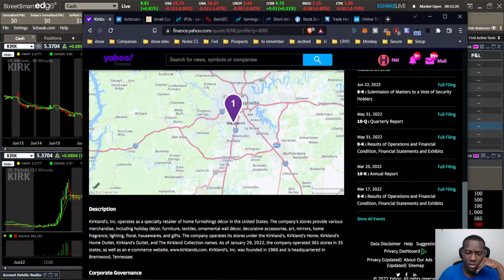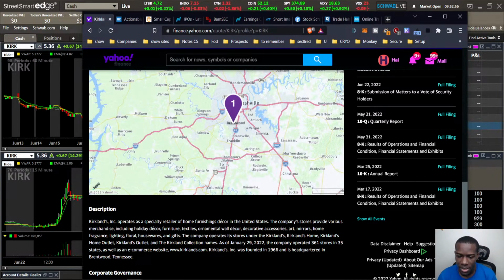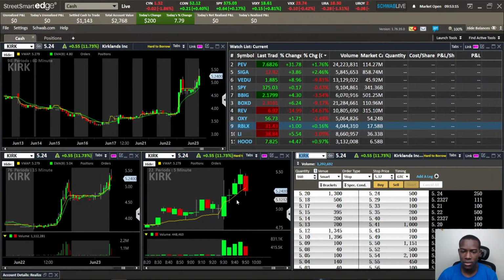Kirkland's Inc. operates as a specialty retailer of home furnishings and decor in the United States. The company's stores provide various merchandise, including holiday decor, furniture, textiles, ornamental wall decor, decorative accessories, art, mirrors, home fragrance, lighting, floral, housewares, and gifts. The company operates its stores under the Kirkland's Home, Outlet, and Kirkland Collection names. As of January 29, 2022, the company operated 361 stores in 35 states, as well as an e-commerce website at kirklands.com. Kirkland's Inc. was founded in 1966 and is headquartered in Brentwood, Tennessee. And it is coming on down, too.